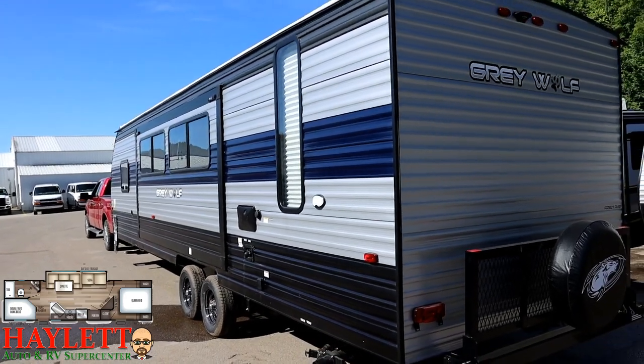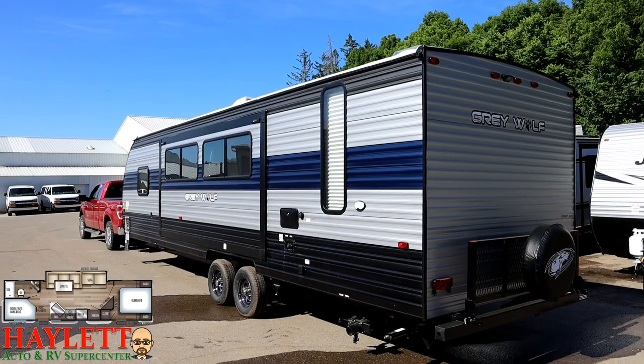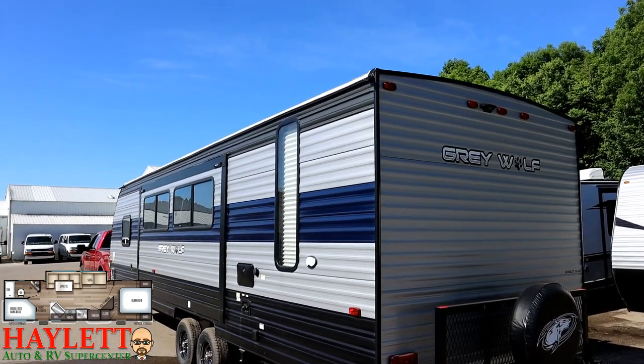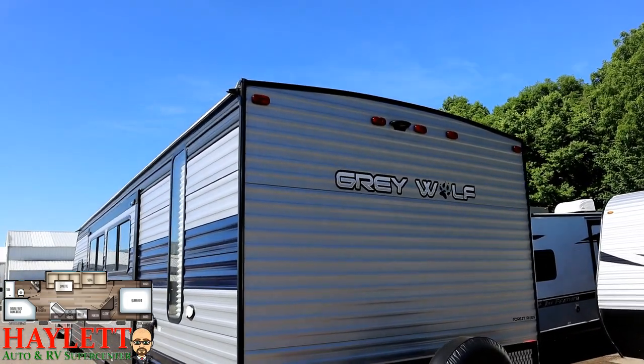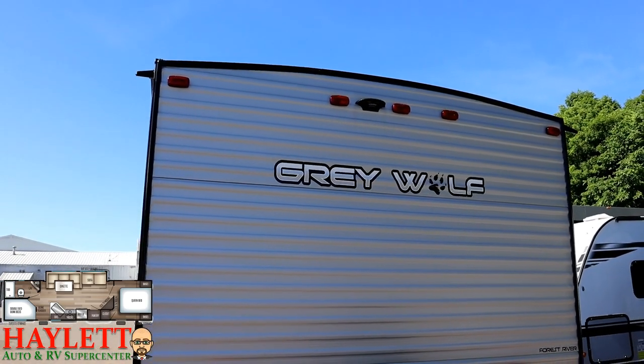The camper does have a backup camera prep mount up top between the clearance lights above the Gray Wolf graphic. If that is something you're interested in, come back and see us. We'll get you set up on that. And as a Halet customer, you get a parts discount on those.